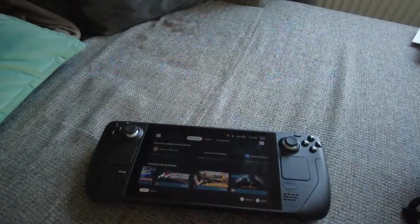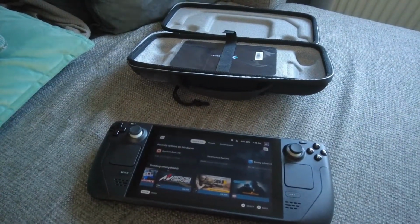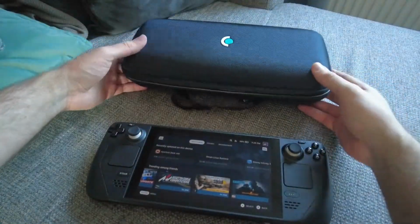But finally, we have our Steam Deck. It took almost a week now, regarding a specific holiday that we have here in the Netherlands. There we go. So it came in this. I have the most expensive version, sorry to say. Should not have done that, but I really like Steam.